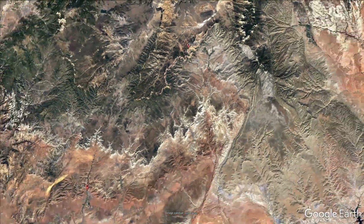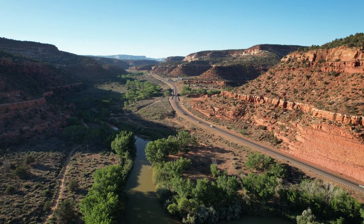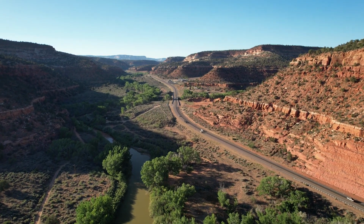Once we finished up at Bryce, we then headed south to find a camp spot near the town of Kanab, where we found this awesome little spot which was in the middle of these canyons. Not a bad view.